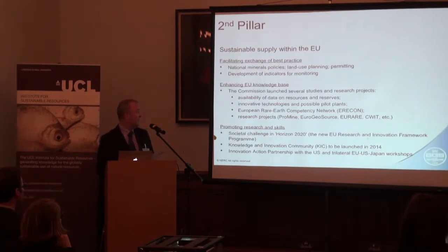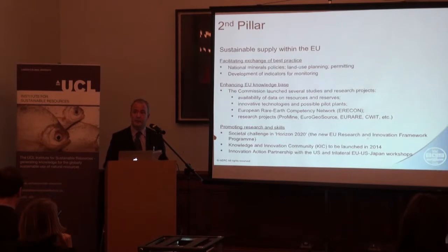In this context, the Commission is also developing a set of indicators for monitoring developments in the member states in these areas. In terms of enhancing the EU knowledge base, we have launched several studies and research projects to increase availability of data on resources and reserves and to identify innovative technologies that could be the subject of possible pilot plans.